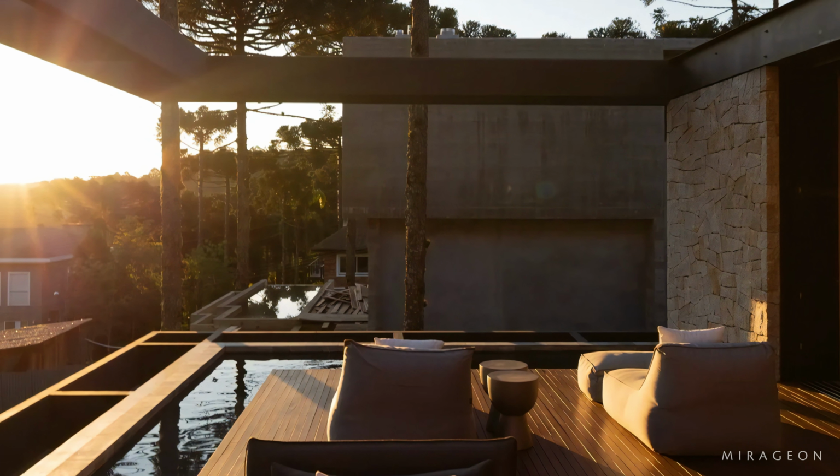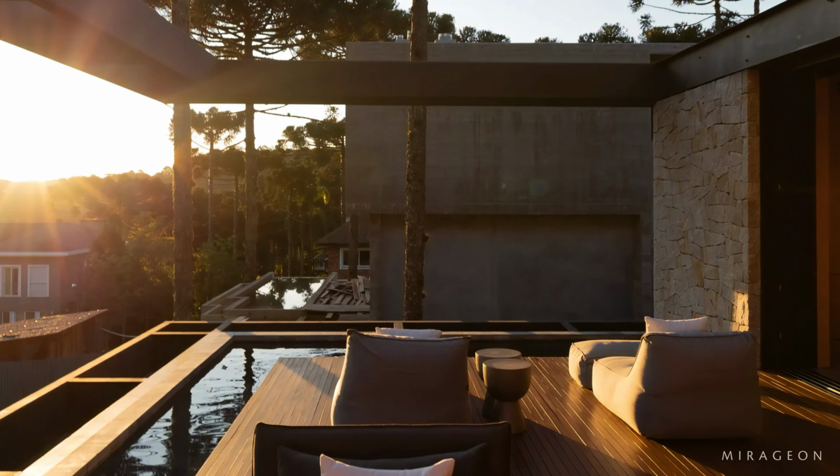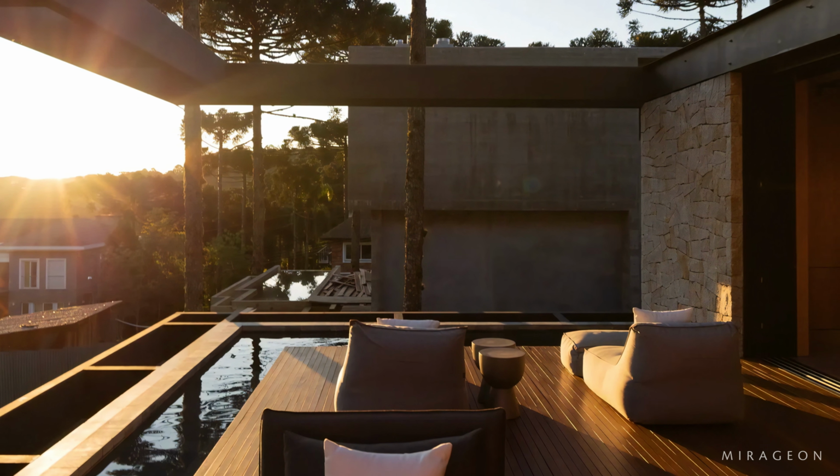The house was designed to be the temple of a family that dreamed of waking up and spending their days contemplating the sunset.